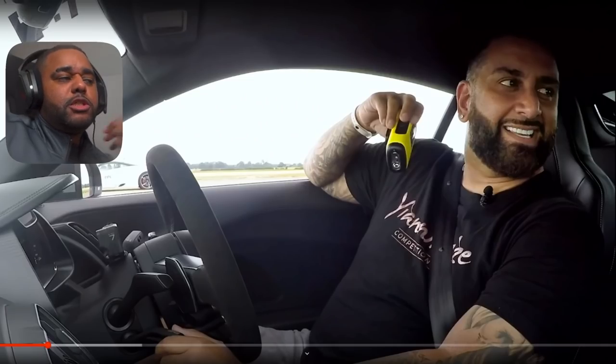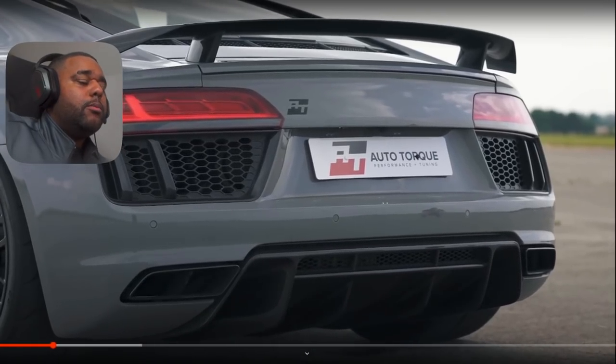I don't mind. You got to remember that drag racing is simple. You can't really do much to brake. If it breaks, it breaks, innit? It's just a straight line. Put your foot down. Yeah, so this is Auto Torque's twin turbo R8.